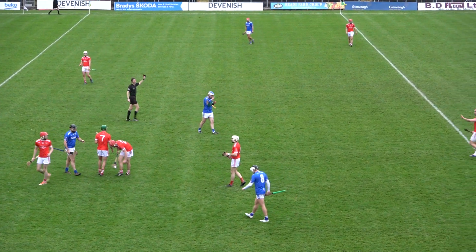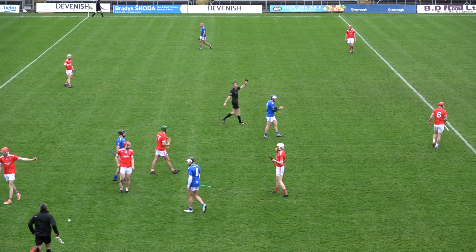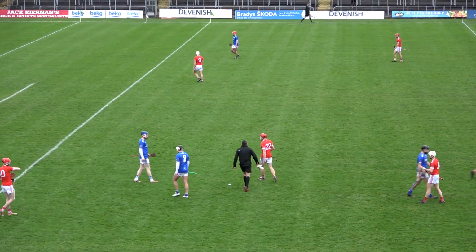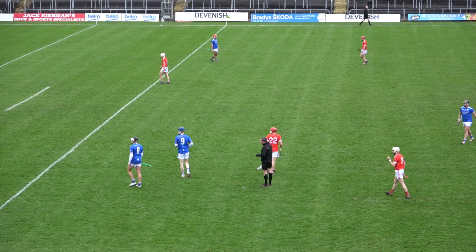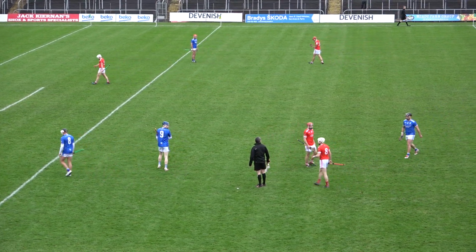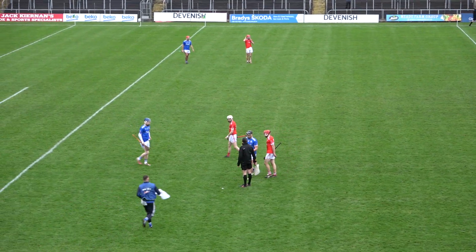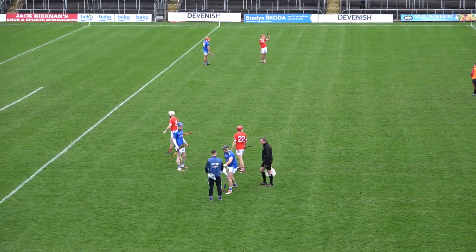And Conor Quigley, a bit unfortunate, is deemed to have chopped down on the number 12, Cormac Martin. Conor definitely came down on the stick there, so it's going to be Tullamore's first free of the game after 5 minutes, almost 6 minutes played, and it's 1-3 for Trim.